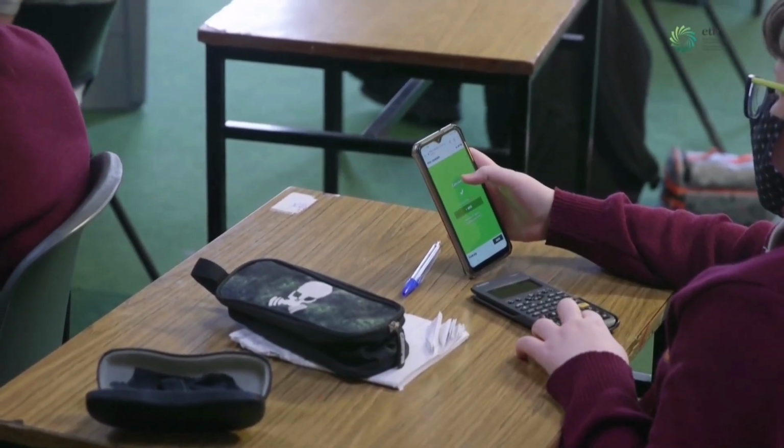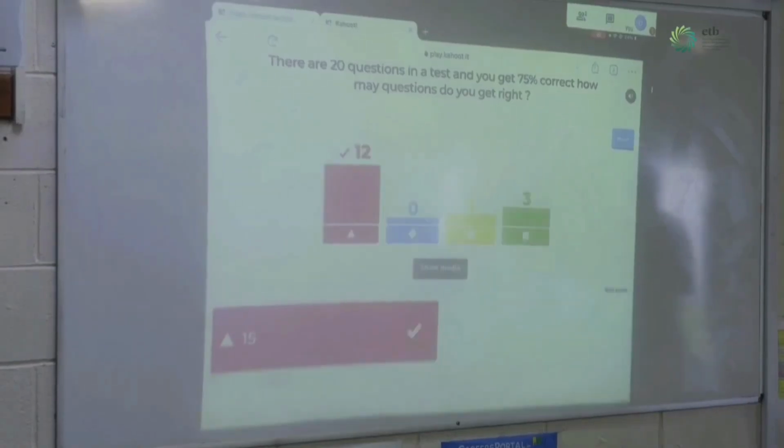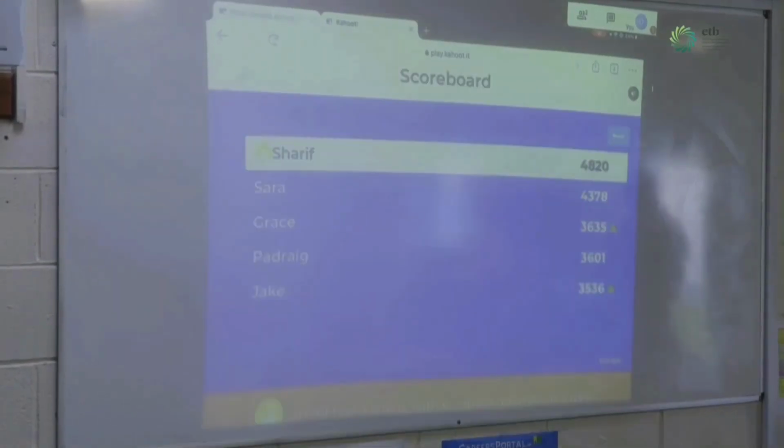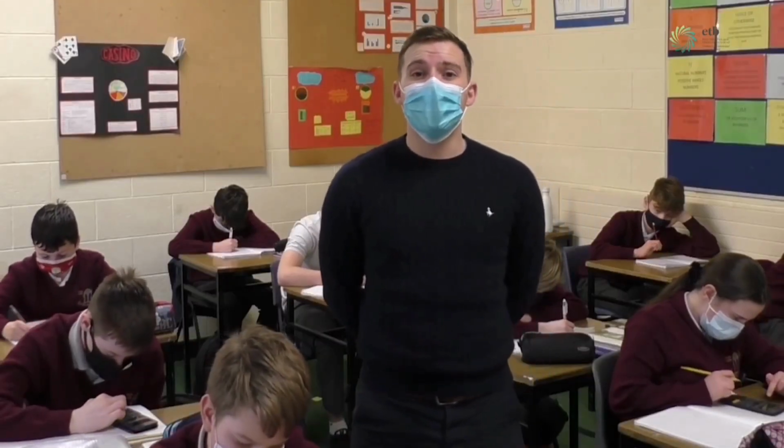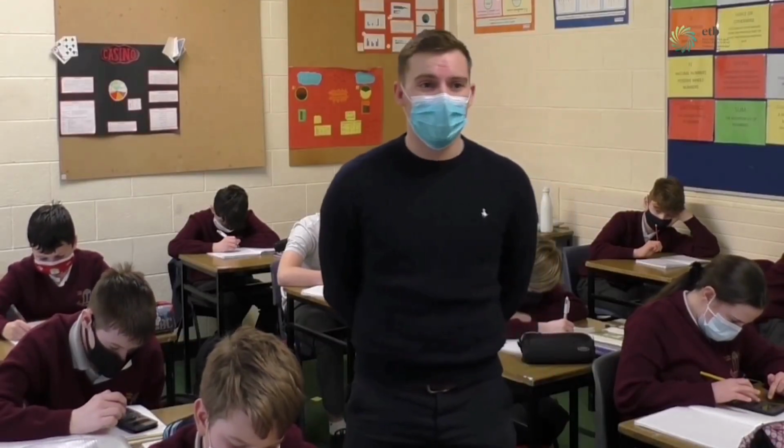Studying maths will help you in nearly all of the subjects that you study in school. For example, you will be drawing graphs in geography and science, you'll be measuring units in metalwork and woodwork, and you'll be using ratios in recipes in home economics.